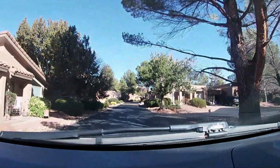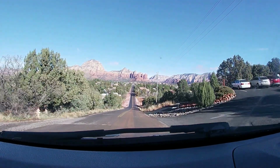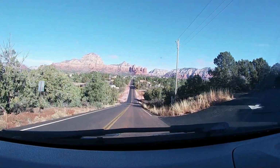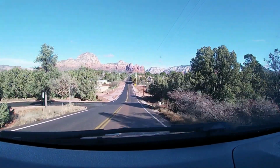Now, right now, the loop is closed because there's construction on that little road that connects Shelby and Sunset. But here's a good view, drive down Sunset, and you can see it's a very nice area. Now, one thing to know is right now they're going for about $450,000 for a unit in this little subdivision. So that's about what you could budget for, and a lot of them are going very fast.